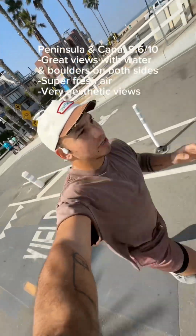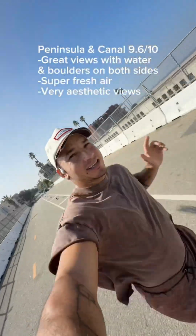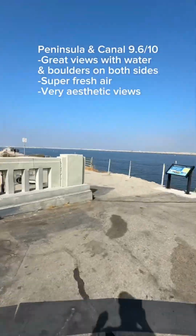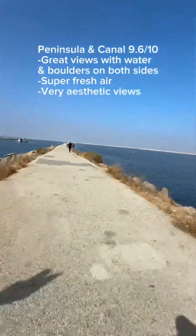We have made it to the marina. Once we cross this bridge right here, the landscape changes. And that's why I like this run. It doesn't feel like you're always running at the beach. We're gonna make a left and run to the end of this peninsula. You can see how amazing this looks. We got water on both sides, air is fresh.